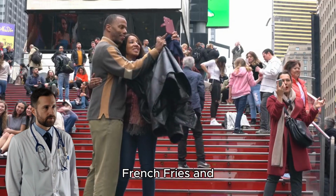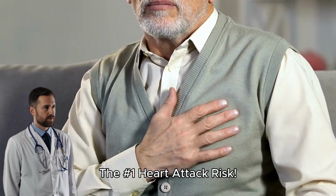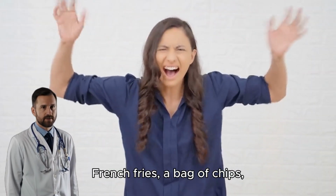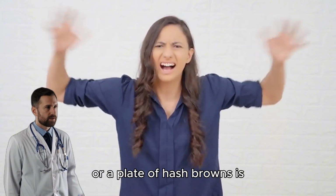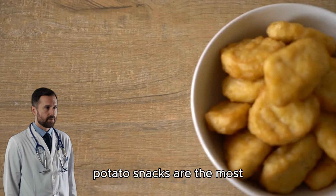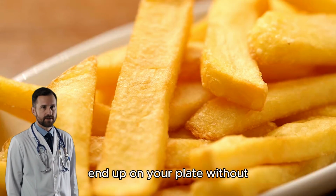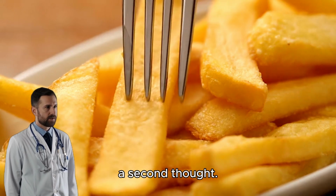1. French fries and fried potato snacks. The number one heart attack risk. You may think a handful of French fries, a bag of chips, or a plate of hash browns is a harmless indulgence. For seniors, these fried potato snacks are the most dangerous food you can eat and the one most likely to end up on your plate without a second thought.